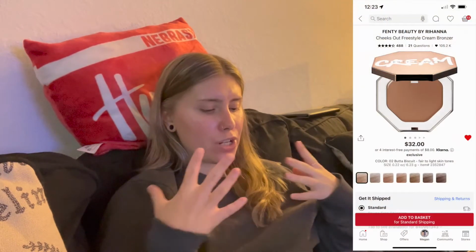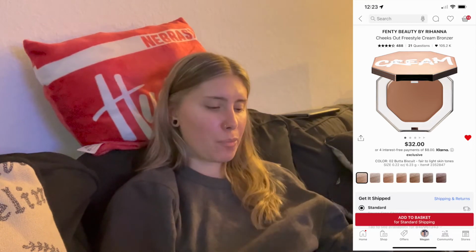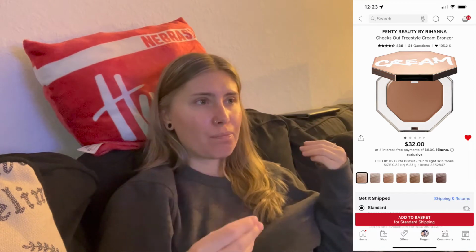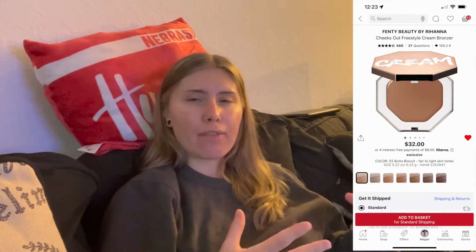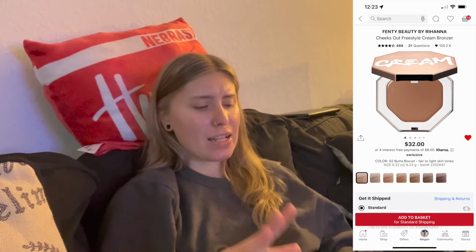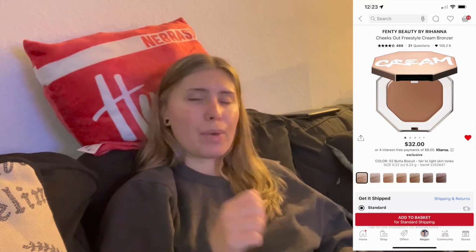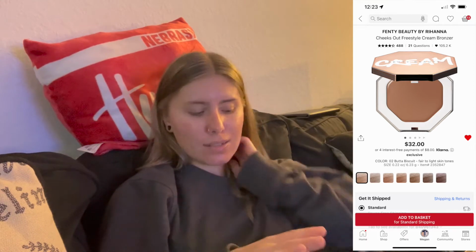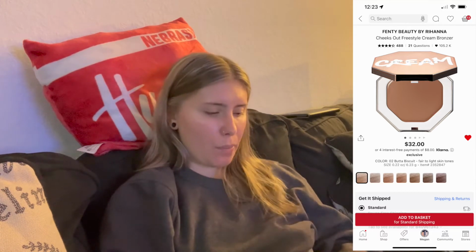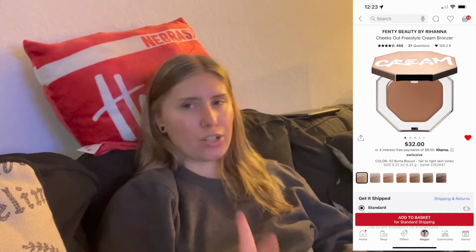This cream bronzer, first of all, Butter Biscuit is perfect coloring for me. It's not too warm, not too cool, doesn't look orange, and it's creamy and doesn't feel very heavy, but it's not overly lightweight. I don't know, it's really good. The one thing I will say is more times than not I will use my beauty blender or sponge to dip into that and then apply. And it just gets all over the white area around the pan, which I don't really care about because I don't share my products, but just something to note.